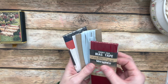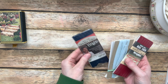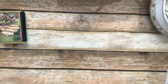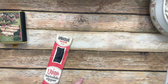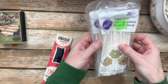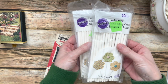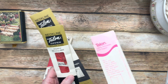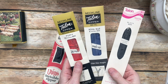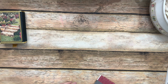There was some of this bias tape in there. A zipper. Some popsicle cookie sticks, which I'll find a use for. That looks like a few more zippers, which I haven't ever used zippers on projects. I've seen it, and I need to look more into that.